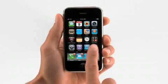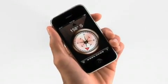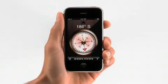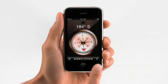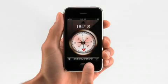Another great feature of iPhone 3GS is the built-in digital compass. Tapping here launches the beautiful new compass app. Just like a standard magnetic needle compass, it immediately tells me which way I'm heading and rotates as I change direction. I can switch between using True North and Magnetic North here.